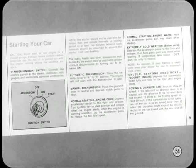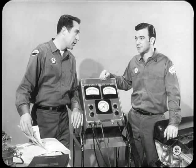What's next on the program, Don? Idle mixture and idle speed adjustments, Tech. There's no point in covering the service manual word for word. However, I think a review of the idle speed and mixture adjusting procedures will give a better idea of why certain steps are very important.